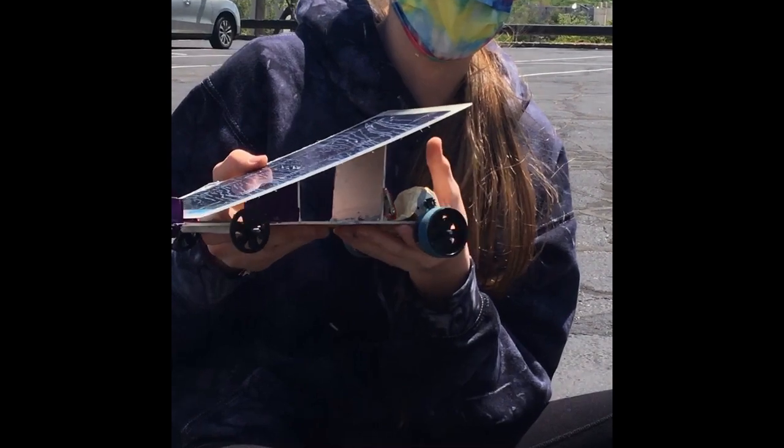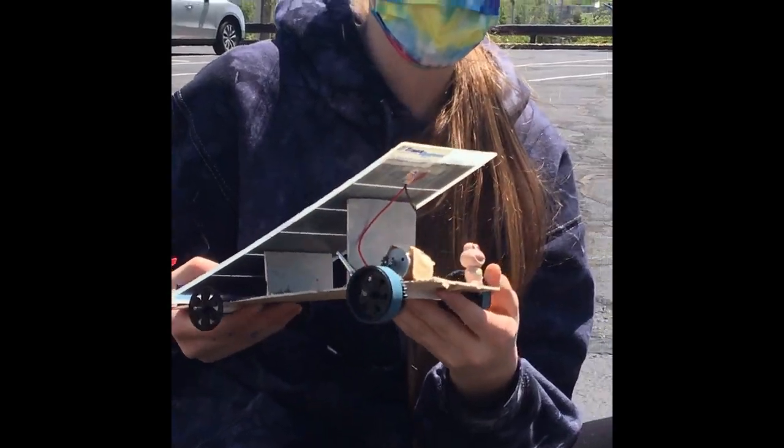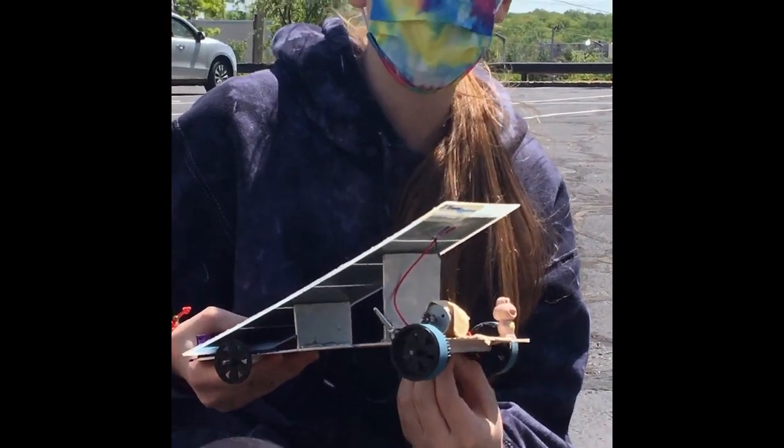This is Silver McQueen, our solar vehicle. If you look at the back of the car, you will see the gears. The gear ratio is 10 to 50. This gear ratio gives us force for our solar vehicle.